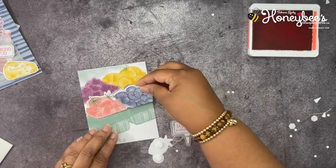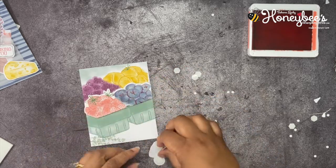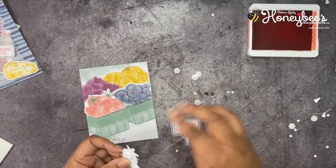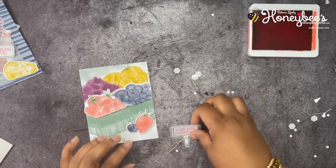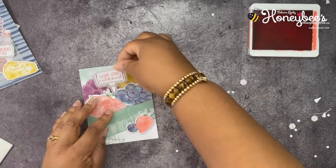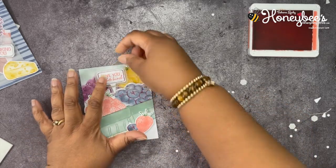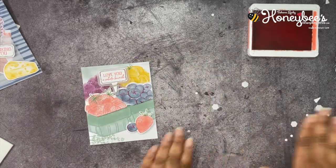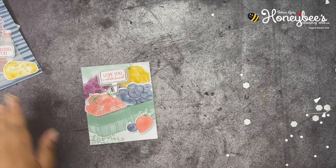So this, okay, we're just popping this up right where the image already is on here. We're going to put this right there. And we'll put our pick right here. Just like that. That is the last card done. Okay, that was pretty quick and simple.